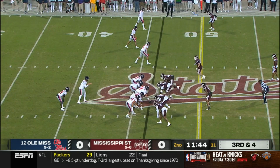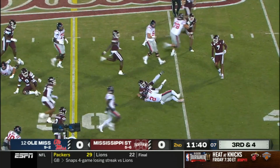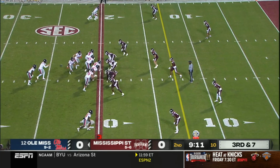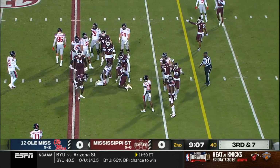Down tonight. Option look. Dart keeps it, and he slides down for the first down, then took a shot. That'll be pressuring here, trying to run it. Tackled after a gain of a couple. Deshaun Page.